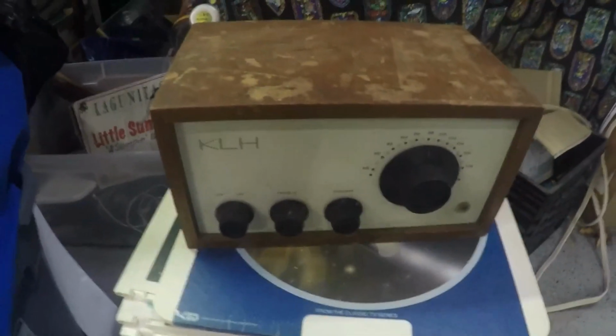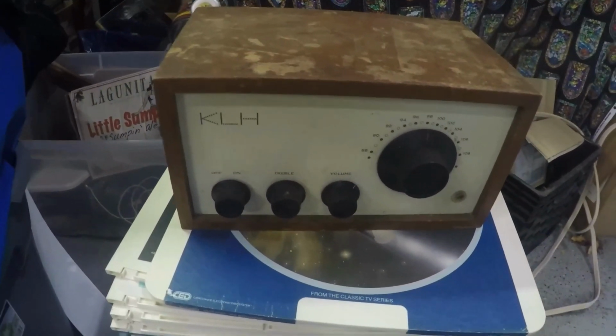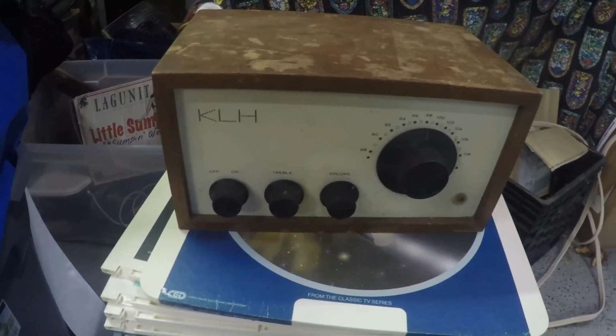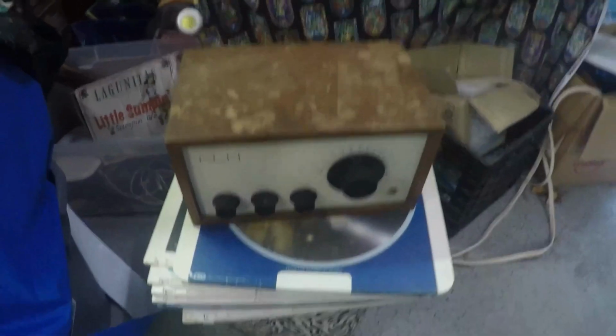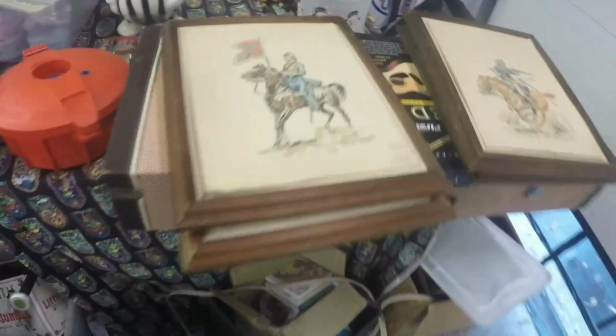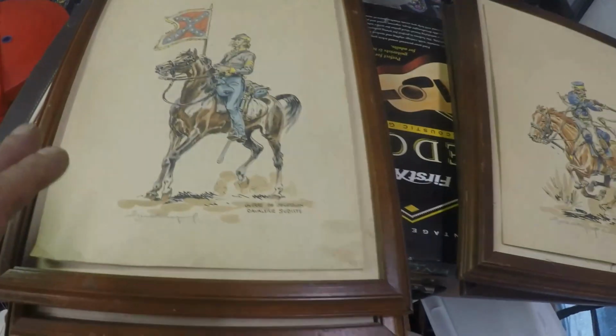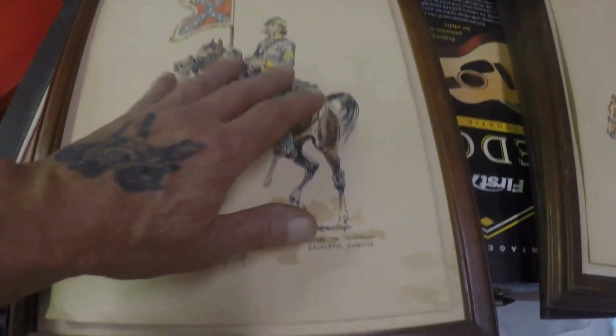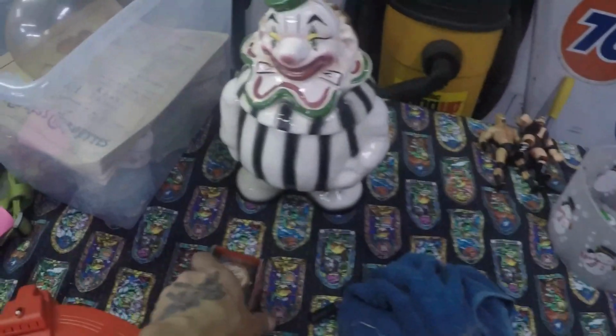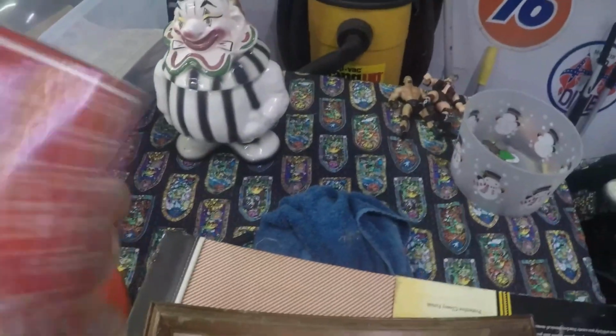So one of the good finds was this KLH Model 8 FM radio. I looked this up, and it's going for about $200, $250 online. So that's probably going to go on eBay. There's a couple of these prints. They're kind of like watercolors, but actually all the black that's in here has been stamped on, and they just kind of fill it all in with watercolors. So they're kind of cool. Creepy cookie jar, Christmas Story watch, probably $5 for that.